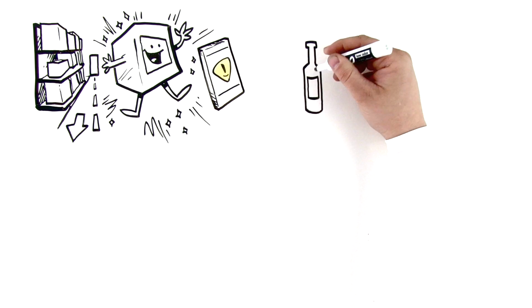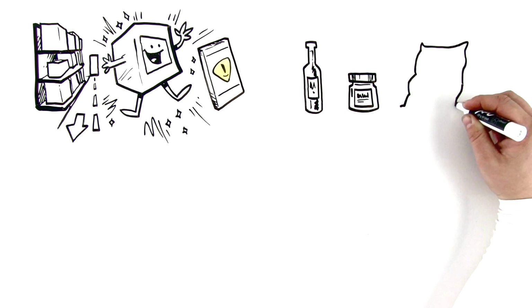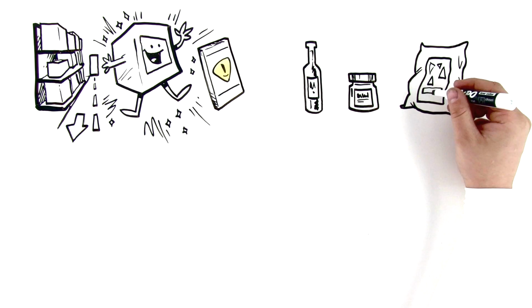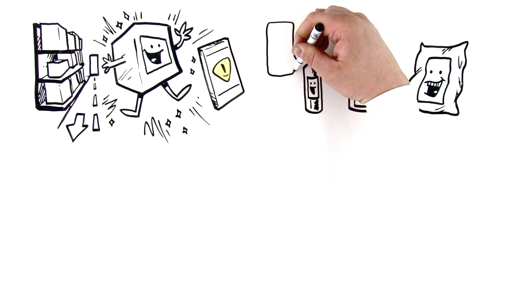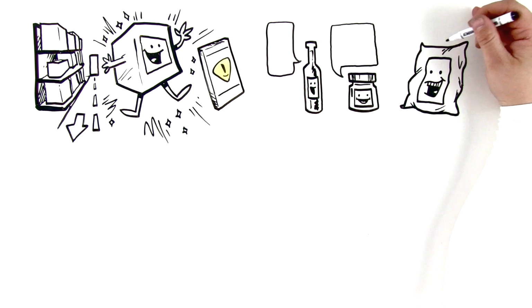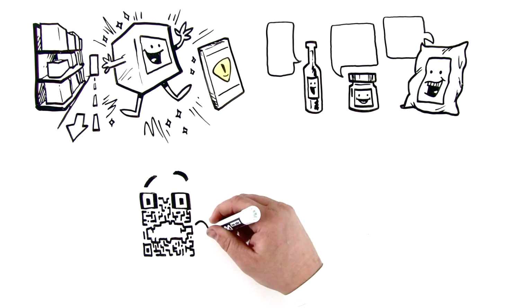Linkz is an intelligent marketing technology that allows you to invisibly encode your labels, packaging, or any printed image in a completely unique way. Using the free Linkz app, customers connect, engage, and interact with you and your products when it's in their hand, all with no ugly and misunderstood QR codes.